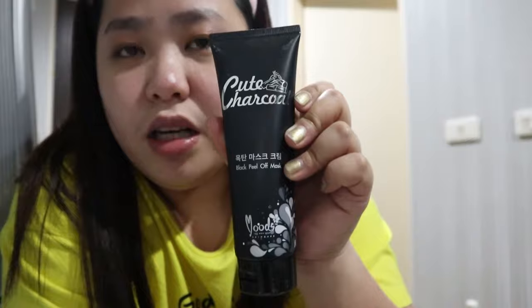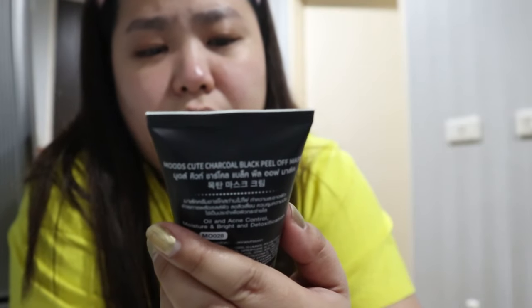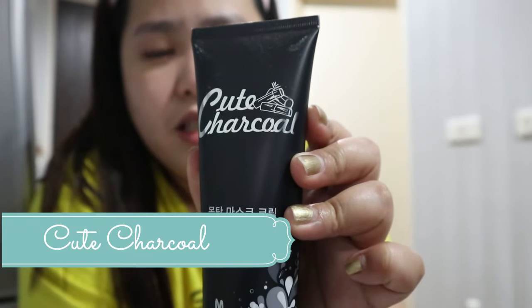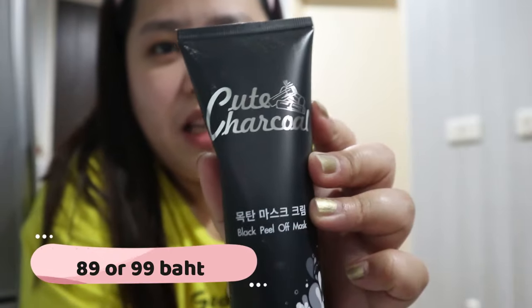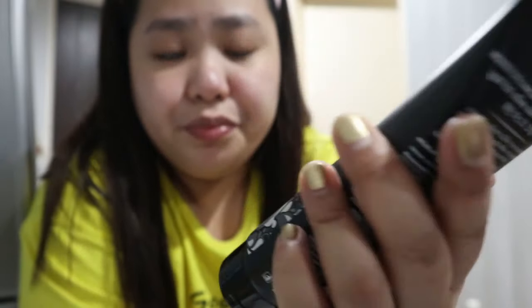So, another optional product that I use. Hindi ko siya masyadong ginagamit kasi ito siyang mask. Peel-off mask din siya, charcoal. The product name is Cute Charcoal. Nabili ko siya dito sa Pratunam sa Bangkok and it's 89 baht lang yata to, 89 or 99 baht. I forgot the price, but it's very affordable.